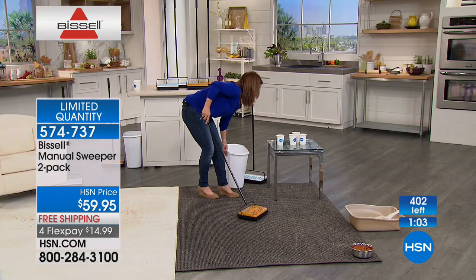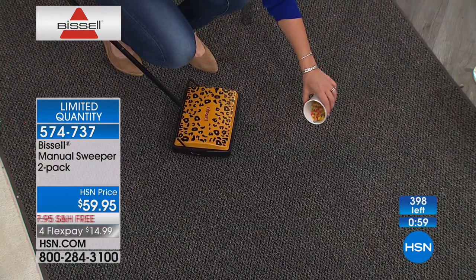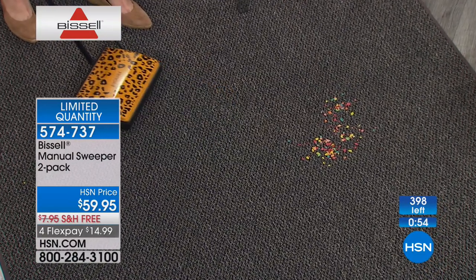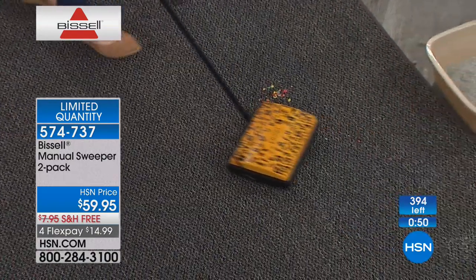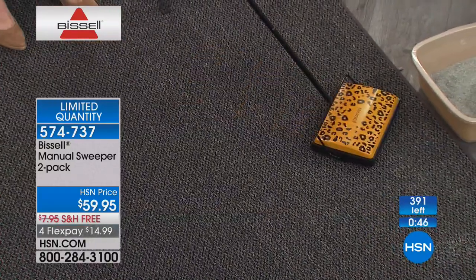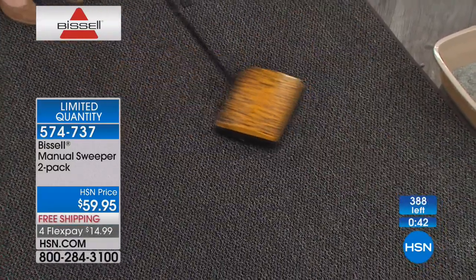Now let's do a couple of messes right over here with our cereal. And remember, it lies completely flat. If you had a broom, you would know that you would never be able to get to those hard to reach places. Watch how you simply glide over and everything's picked up. And I love the fact that I can whisper and there's really no sound. You're going to be able to pick it all up and move it around. Let's do a couple more of these messes.